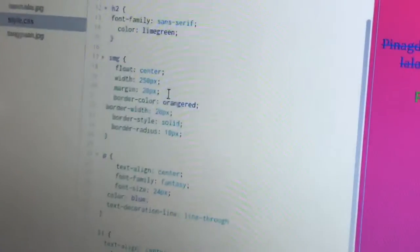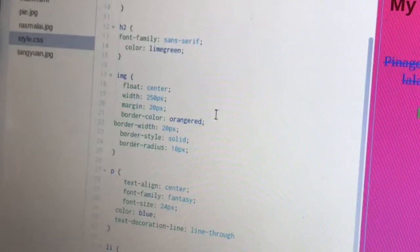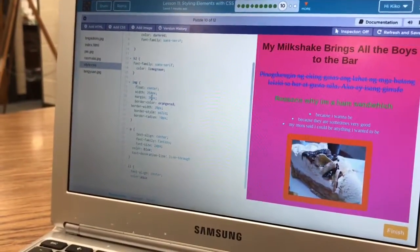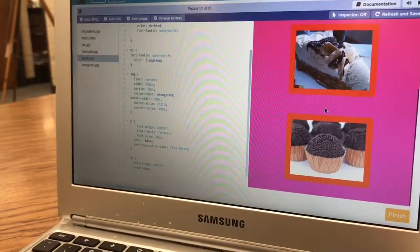Or you can change the margin. I put mine on 20 pixels. Can you change it and alter it so we can see what happens? Yeah, you can make it bigger. So that just made it slightly bigger.